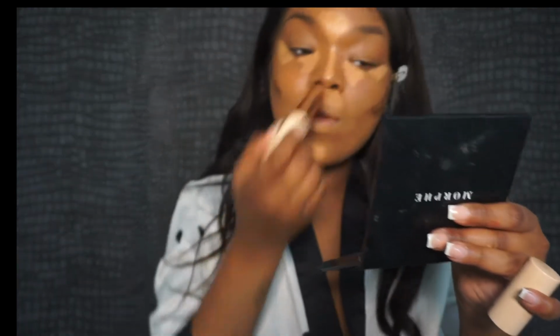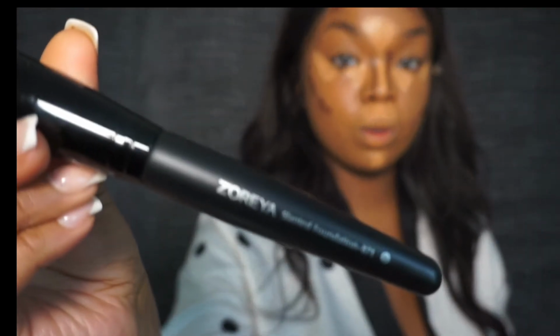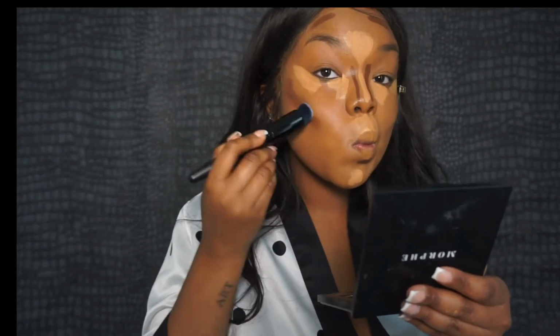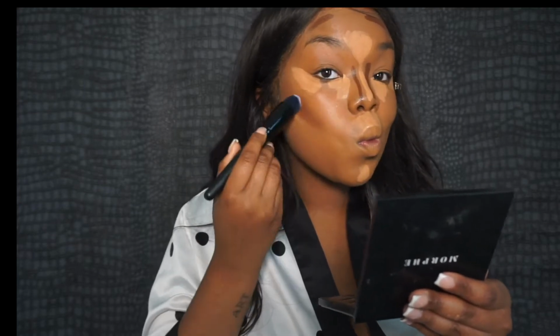Now I'm using this Makeup Revolution contour stick, also very affordable, and it is a staple in my makeup bag and in my kit. And I'm going to blend that out with another one of these Amazon brushes. So good. I want to tell you guys to always blend up.